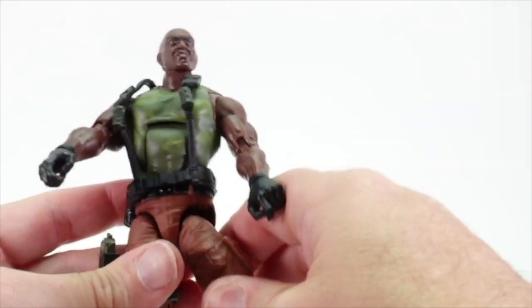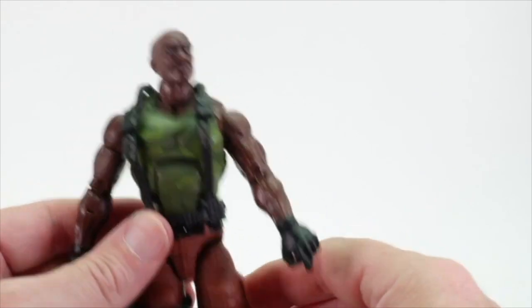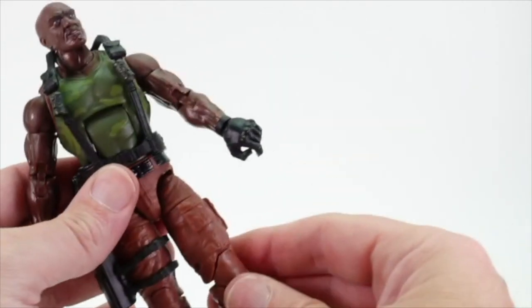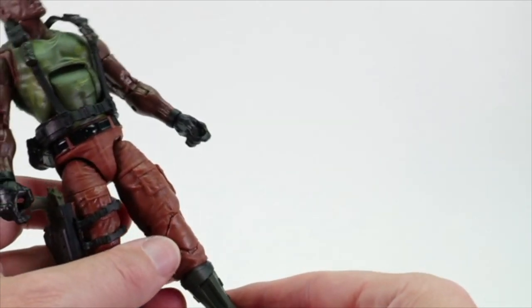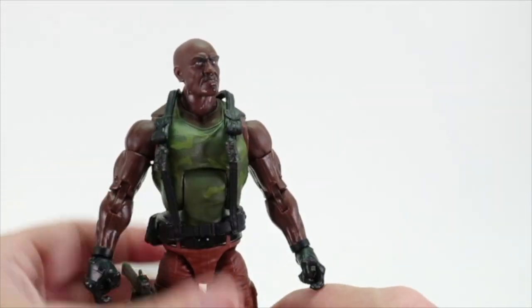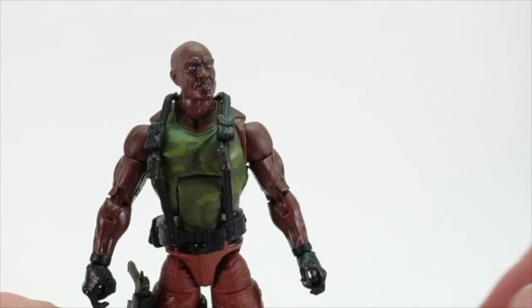And overall, the construction on this figure seems to be pretty solid. No gummy joints or anything. Maybe over time, I could see some of these joints getting a little bit loose. And when he's holding the big gun, he sometimes has a tendency to fall forward. So that's just something to be wary of. But overall, I would say the construction on this one is pretty solid, and you get a nice wide range of movement with the figure and its articulation.